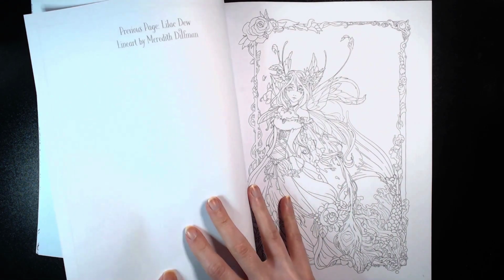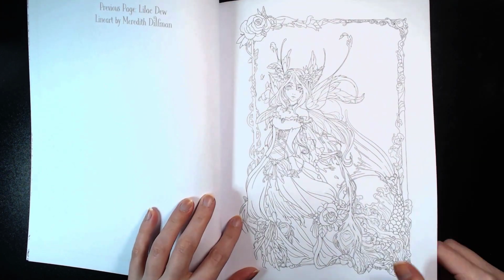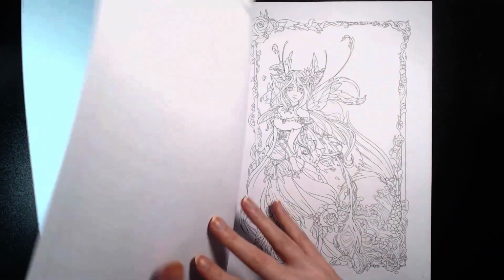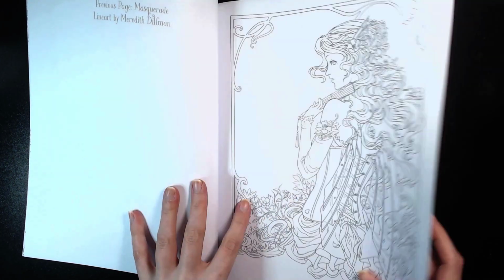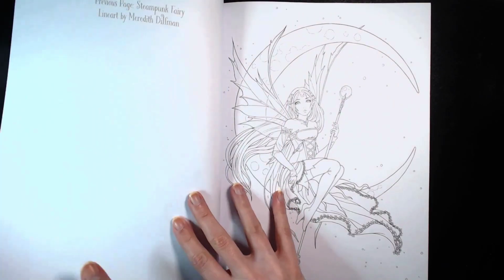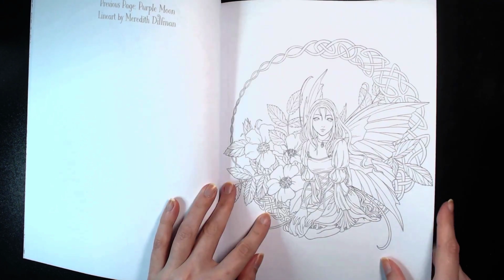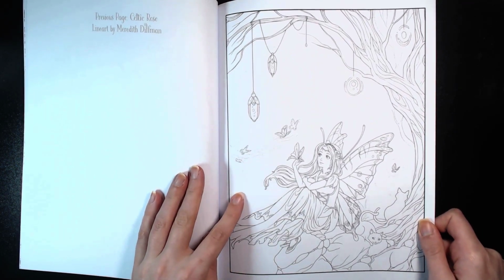The pictures have names on the back, so this is Lilac Dew, Masquerade. When I try to indicate which of those are in the Colouring Heaven Fairies and Friends one, this is, and this is in the magazine too. This one too. It's called Lady in Green. This is in the magazine too. Steampunk Fairy. Also in the magazine. Purple Moon. This is also in the magazine. Celtic Rose. This is in the magazine as well, called Chasing Butterflies.